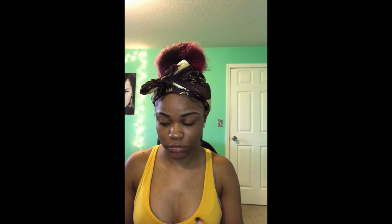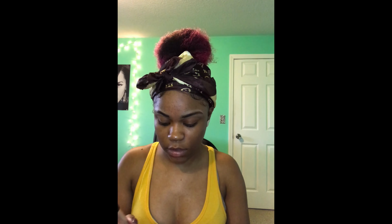Okay. So now I'm gonna take my foundation brush and put this foundation on. The foundation in the shade number 340 because, you know, it's my color. And I'm gonna take some foundation and I'm just gonna put that, do like one side at a time. Most of the time I'll put it all over, but then I like work on one side.